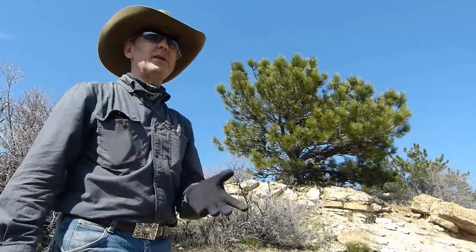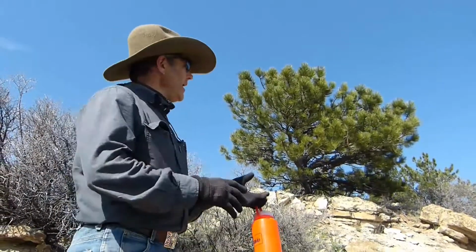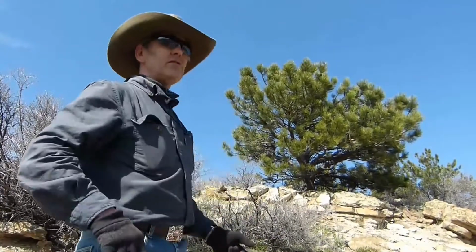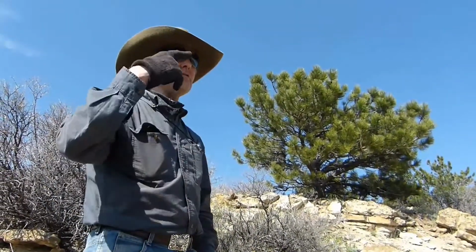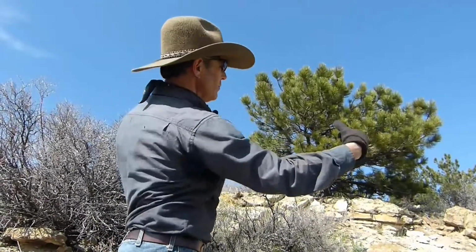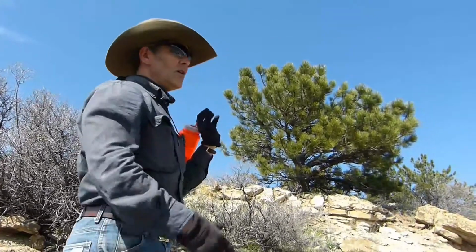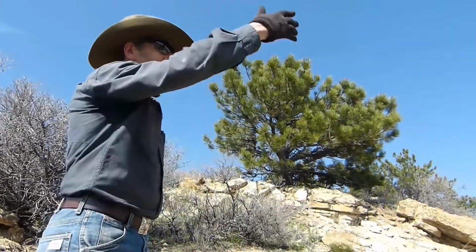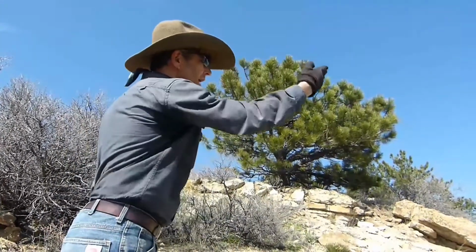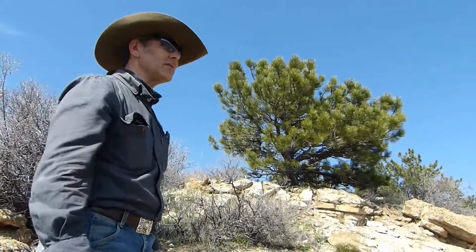And for me, it's important because people have published about this area, and without seeing the faults, they come up with very different genetic models. Instead of a reverse fault, with the rocks being pushed up and over the flat-lying rocks here, they talk about normal faults. And they put the fault attitude in exactly the opposite direction without ever seeing it. And that's not good science.